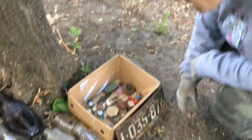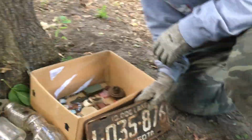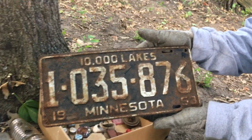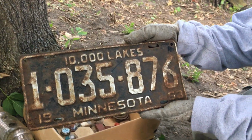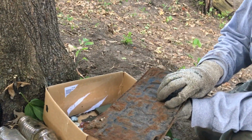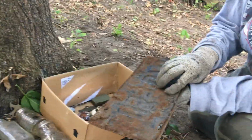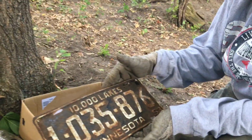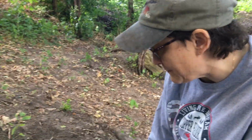Okay. Here's one of my favorite finds of the evening, wrapping up. Isn't that a beaut? 1953 Minnesota license plate. Sweet. It was face down like this. That is in such good shape with that enamel on there. I thought it was a piece of tin because I had dug up another tin next to it, but I was quite surprised when I got that. I bet you were. That was a find. Can you zoom in our box?